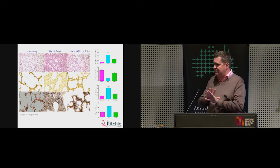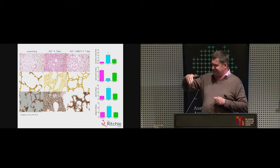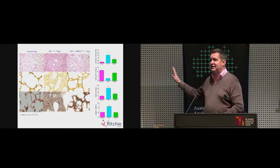because then you can spend time on your first slide saying, okay, the control group is going to be pink, injured group's going to be blue, and the cell delivery group's going to be green. That's going to be the same for all the next few slides, so you can spend 30 seconds explaining the format, then the format's all going to be the same.